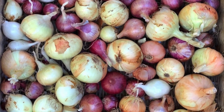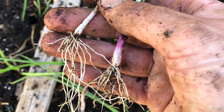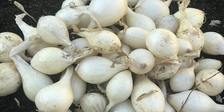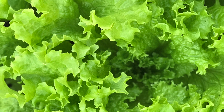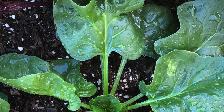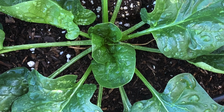Onions do best planted from seed or from onion transplants, not those little hard dried up onions. Those tend to bolt. Your greens often do best planted from seed. Things like spinach and lettuce are less likely to bolt if you use seed, but you can also use transplants. Just look for young transplants.